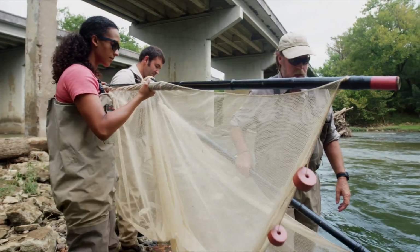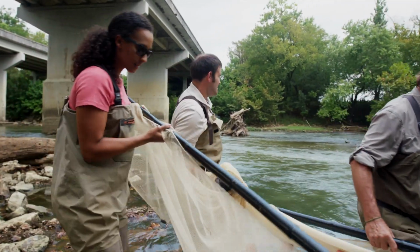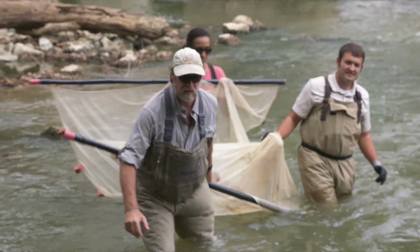So the significance of the boulder darter is that it's a part of the natural community. If that rare fish isn't doing well in the river, then the whole community probably isn't. So it's about water quality.